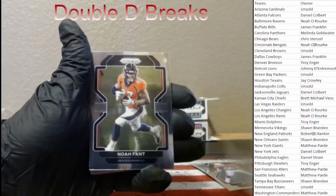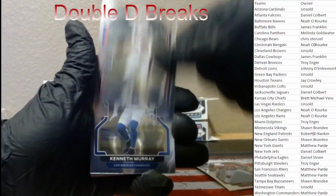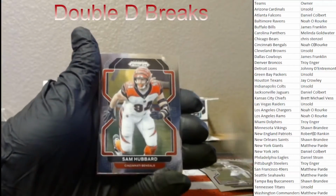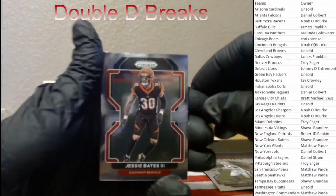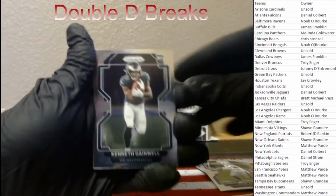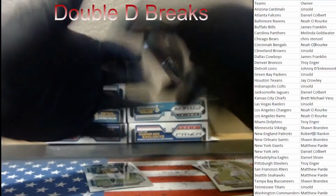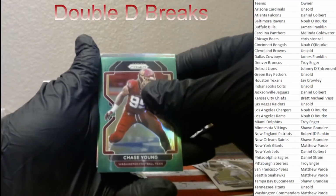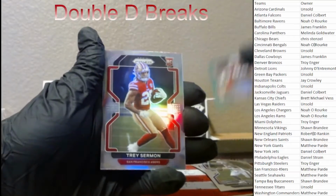Darius Leonard, old Pat Tillman. Ross Blacklock, Cam Newton, Noah Fant, Irv Smith Jr., Corey Littleton. We got Josh Allen with Kenneth Murray behind him. Miles Sanders. Sam Hubbard, Jesse Bates the third. For our base rookie, it's going to be Kenneth Gainwell for those Eagles. Then behind there, Chase Young Green going out to Matthew. And then we must have a variation here. It's going to be for the Niners, Trey Sermon.